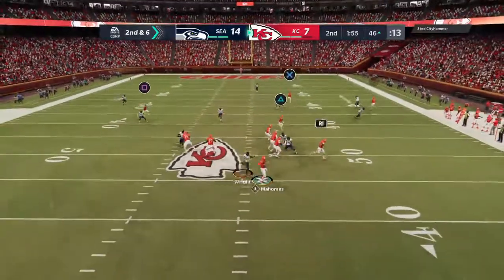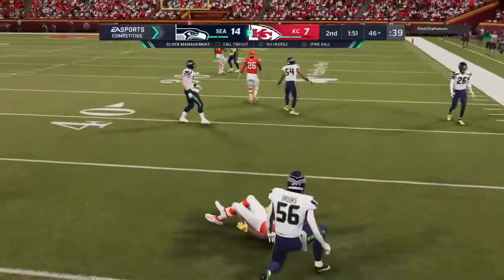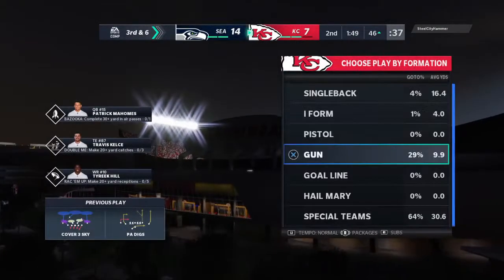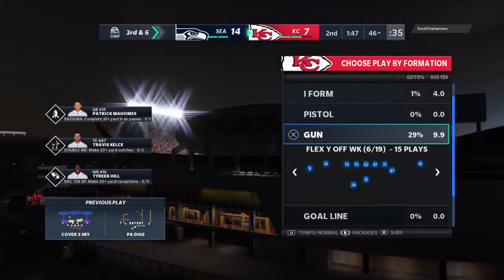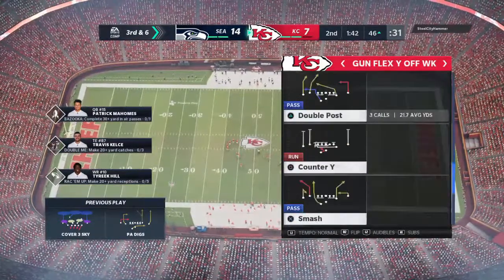Play action. Now it's Mahomes. That one complete to him. That was a ballot play. I was trying, bro. Just trying to come in there and knock you down.